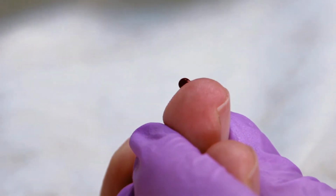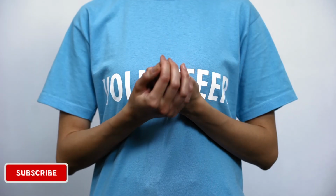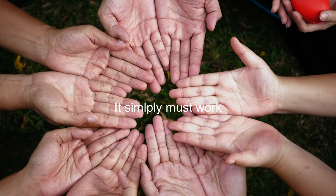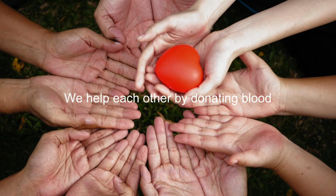If and when this becomes a reality, it will alleviate the need for blood donations or possibly eliminate it altogether. This is not something that can work or should work. It simply must work. Until this becomes a reality, we help each other by donating blood.